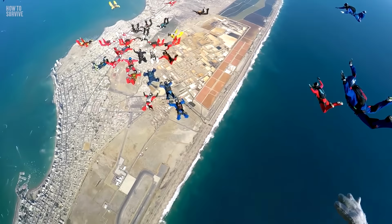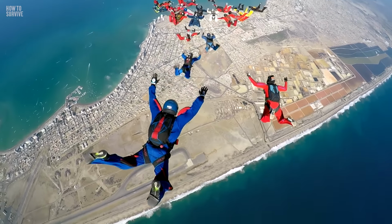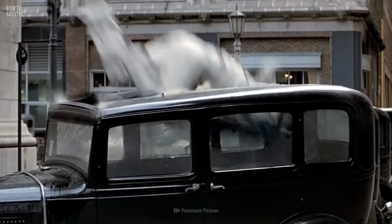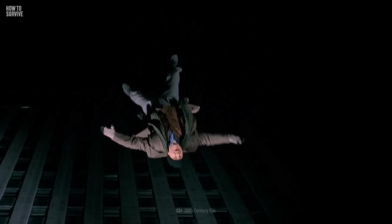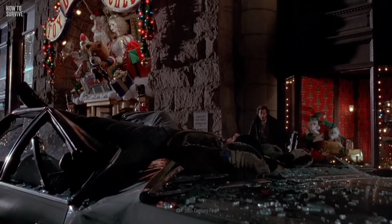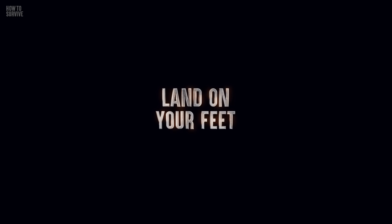If you can't see a swamp, snow, or trees anywhere nearby, then your next best option would be to look for something big to break your fall, like a rooftop or a bus. These structures are not very strong, so when you hit them, they'll break and absorb some of the energy of your fall.